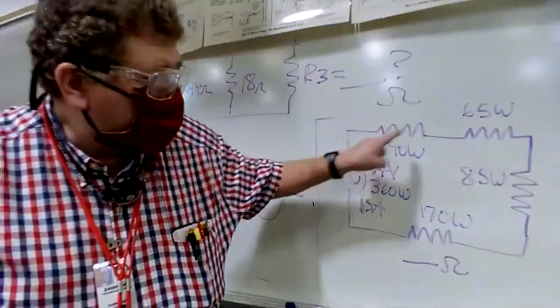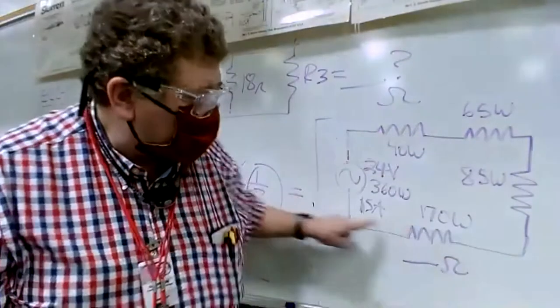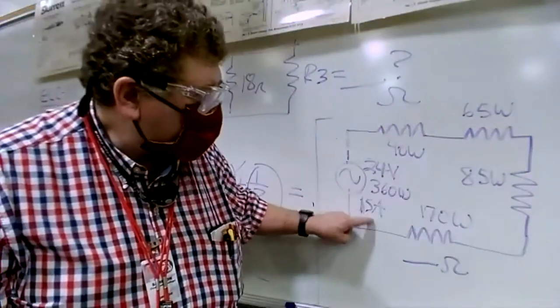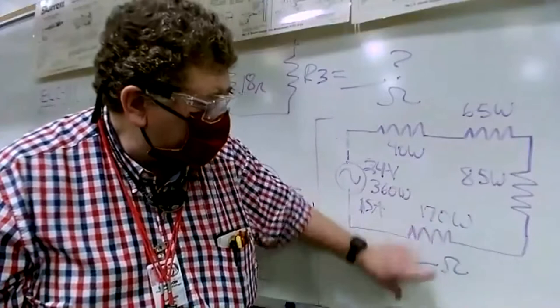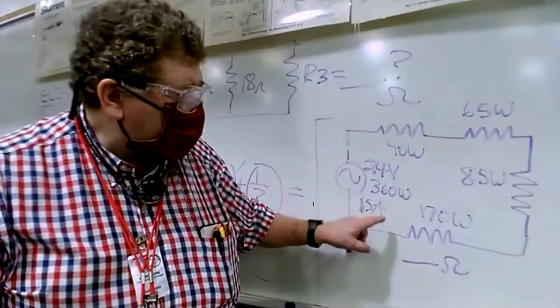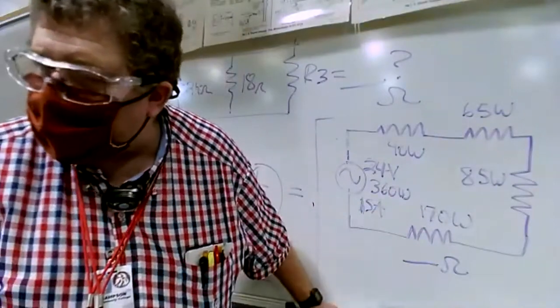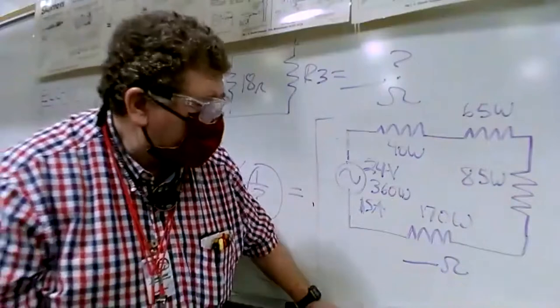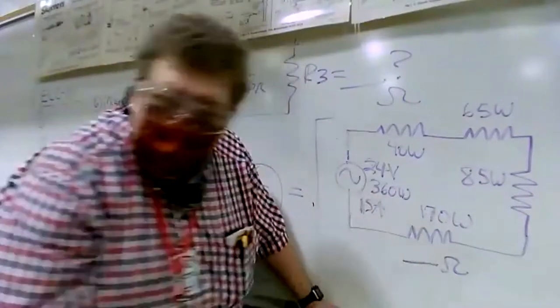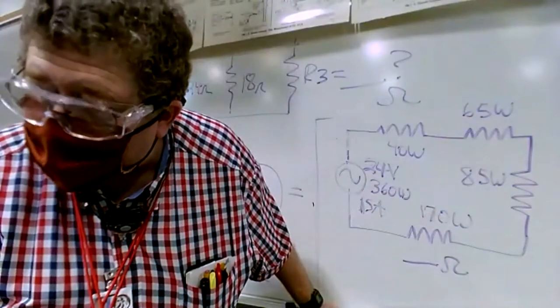You've got the 15 amps, which actually goes through all of them because it's series. So that current can be used with this wattage to give you, what formula can you use to get resistance when you have amps and you have watts? If you go to your pie chart, go to P on the pie chart and find the one that uses I and P, and not the triangles, but go to the pie chart.